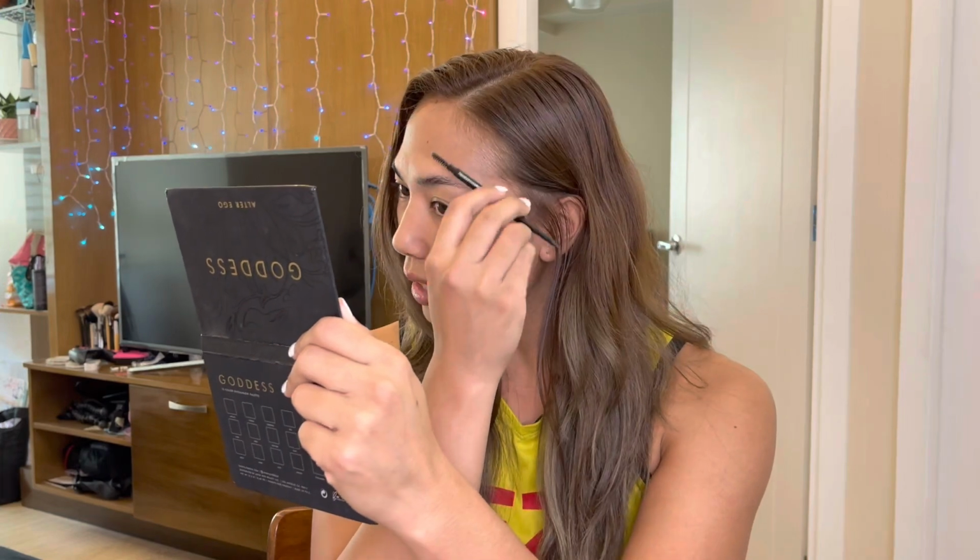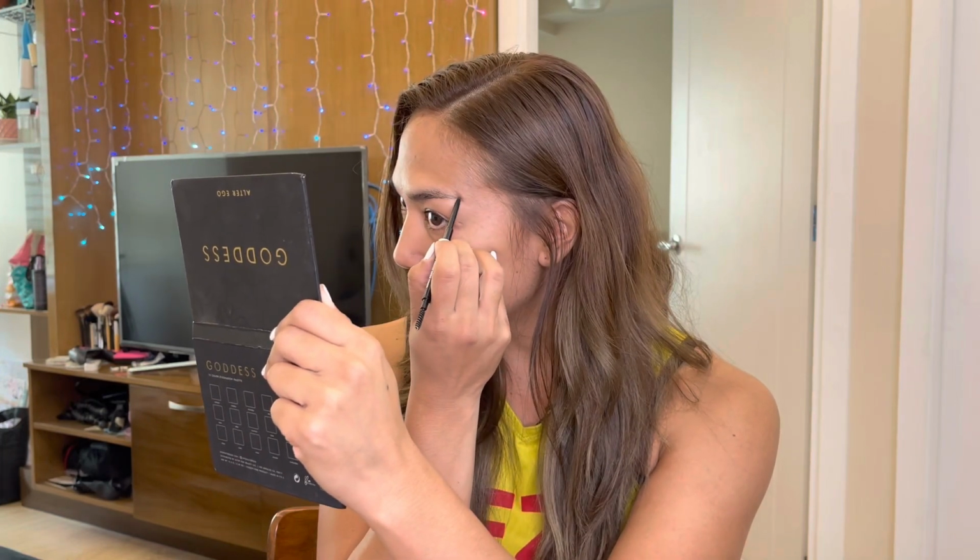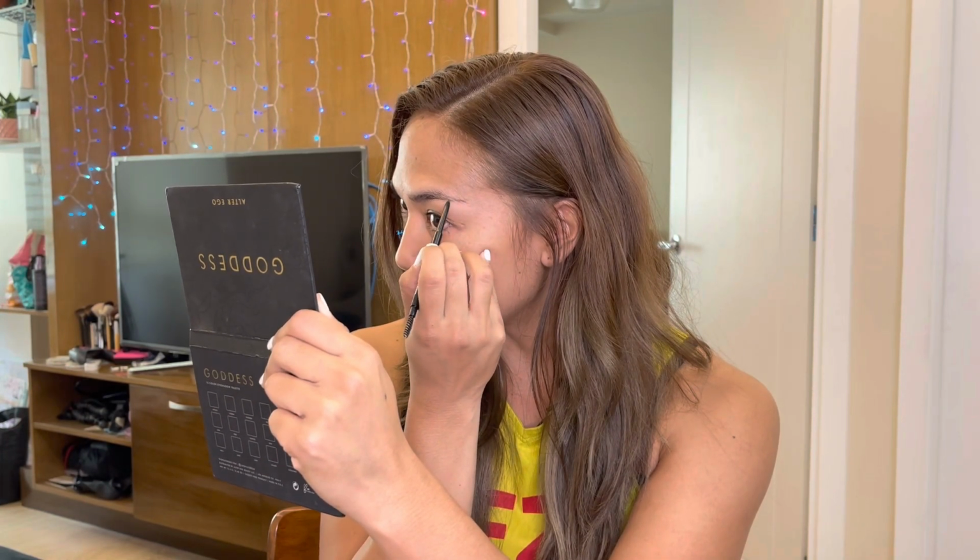Okay, we're not gonna mind the hair right now because I'm just chilling at home, okay? I'm gonna start with brows, and I use the e.l.f. Ultra Precise Brow Pencil in the shade Neutral Brown. Guys, this is like only $3. You definitely don't need to go with expensive makeup at all. There are lots of good brands that are really cheap, and you can get sometimes even better quality.